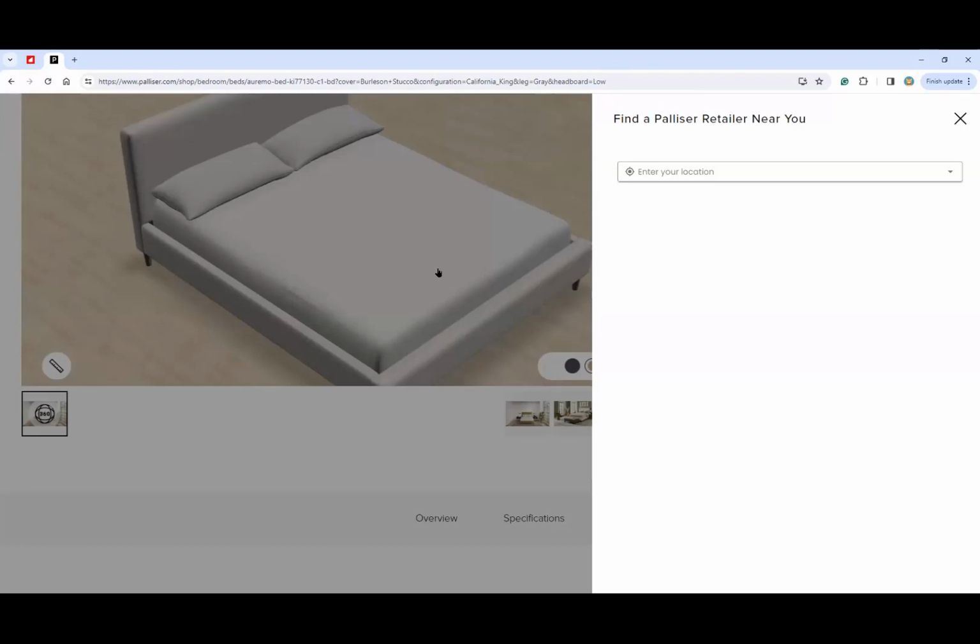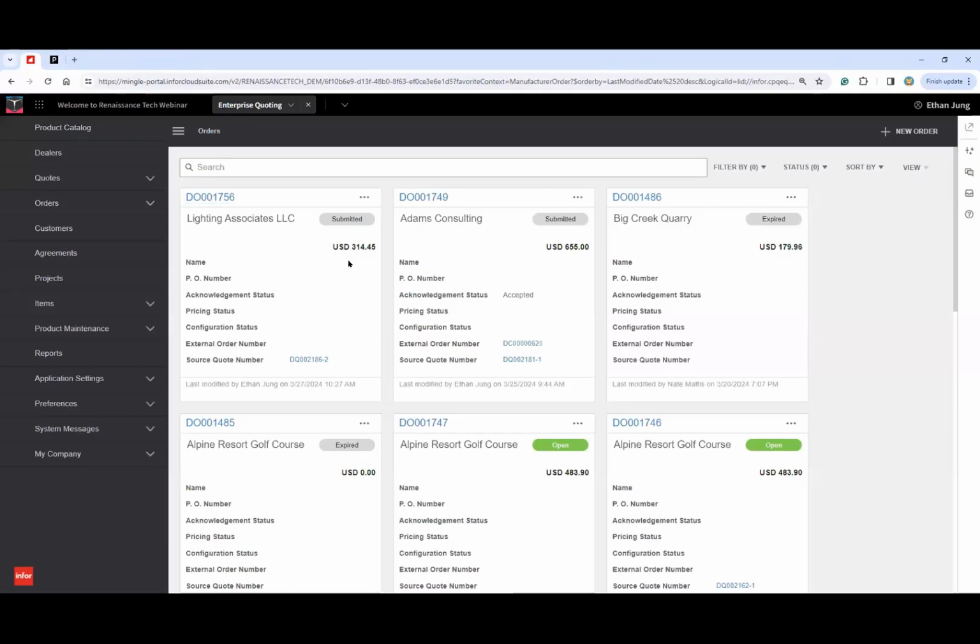And once the product lands on the cart, we can seamlessly move that order into an integrated ERP system or other systems for that matter. For the sake of time, let's take a look at an example of an order to see how it could land inside the ERP. I'm going to use one that I've already created. By clicking on that order, I can launch straight into my ERP. So I can see the bill of materials that we created earlier.